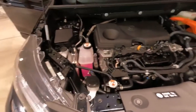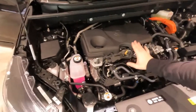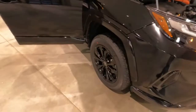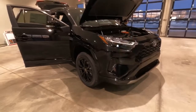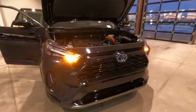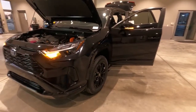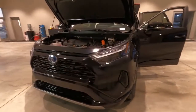And then finally, under the hood, every Toyota comes with Toyota Care. So Toyota's going to cover your basic maintenance. They're going to cover your oil changes, cover your fluid top-offs, and your tire rotations for 2 years or 25,000 miles. And on a vehicle like that, it will save you literally hundreds of dollars over the first 2 years of ownership. The oil change intervals are at 10,000 miles, and then the tire rotations are at 5,000 miles. So Toyota's going to take care of that for 2 years or 25,000 miles. A really great warranty package.